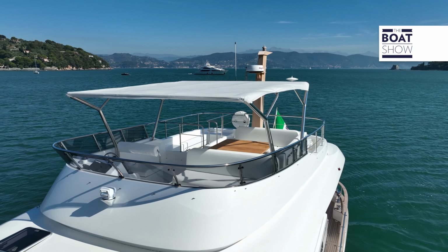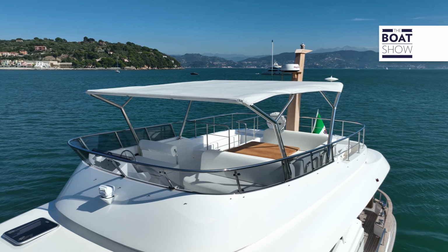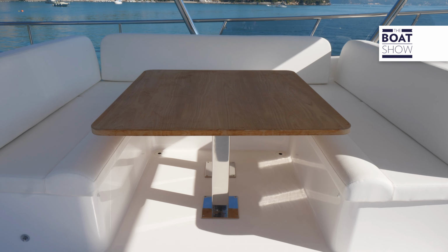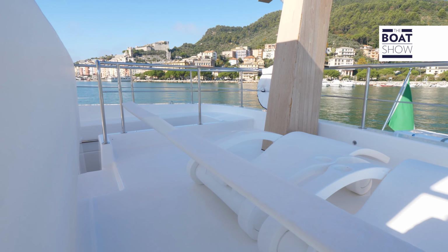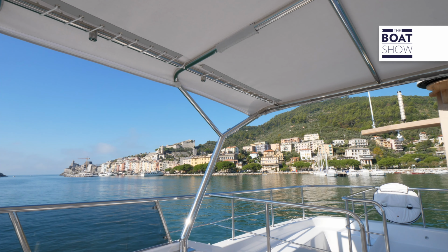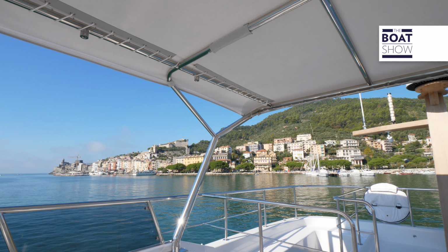The flybridge is fitted with forward-facing sofas for 6 people. There is a large dining area and a sun deck. There is also room for a possible service cabinet. The sunshade awning has a very strong support structure. There is a sofa in the bow and then an immense sun deck. I stood on the edge just to give you a sense of its size.